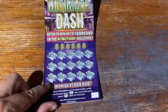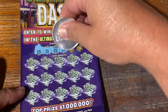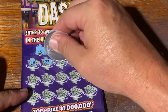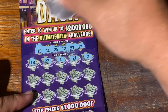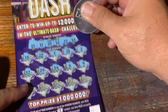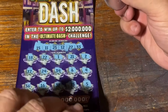All righty, Ultimate. We're looking for matching numbers. Price tag is a win, or a $100 burst. 15, 11, 25, pesky 12, 27 or a 33. No 18, no 22, no 1, no 21, no 2, no 37. 24 is a one off, 34 is a one off, no 6, no 4, no 36. 16's a one off, 31's a big negatory, no 35, and no 5. We'll keep on a trying.